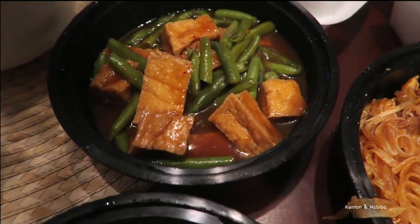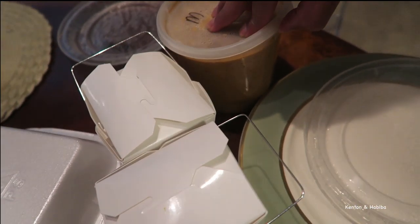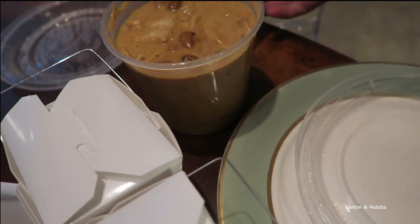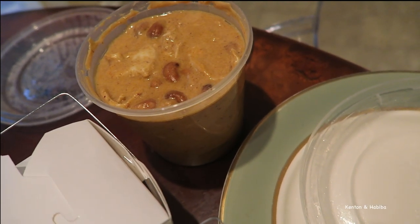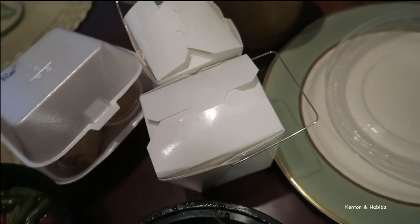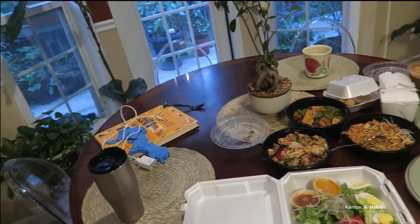Kenton wanted some tofu with green beans and what's that? Khalid, do you know what this is? It looks like a stew. I'm not sure. What is it? Masaman curry. What is in it? Do you know? And then, oh, this is an egg roll. And then this is rice. It's something you like? Oh, okay, cool. So that's dinner for us.